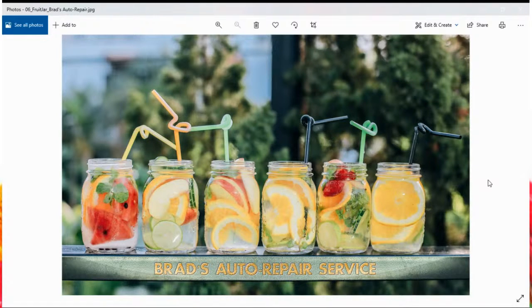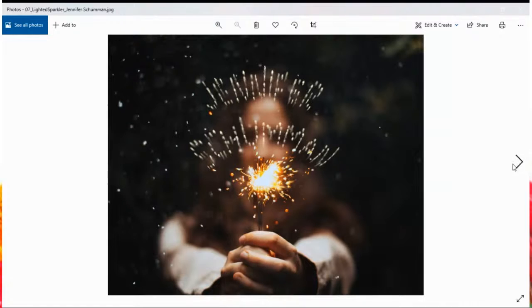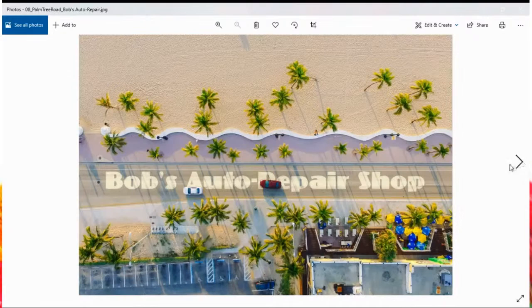You can go to a lot of stores nowadays and buy things with first names on it, key rings and so on. Magnets, of course, but that doesn't seem as personal as having it with the first and last name. Jennifer is doing sparklers here. That looks cool. The sparkler is producing the name.